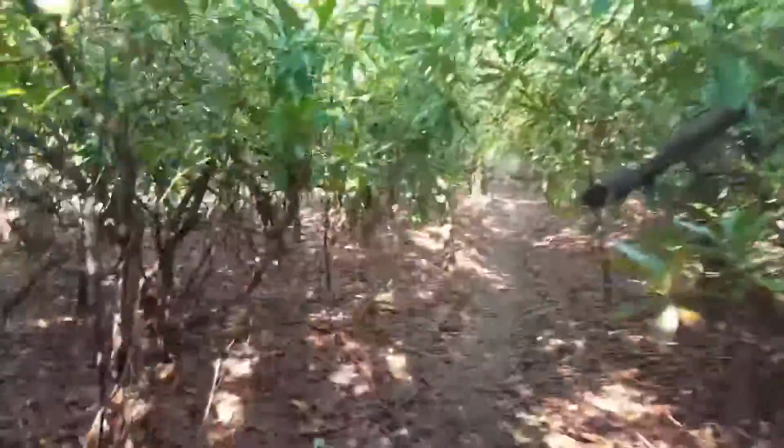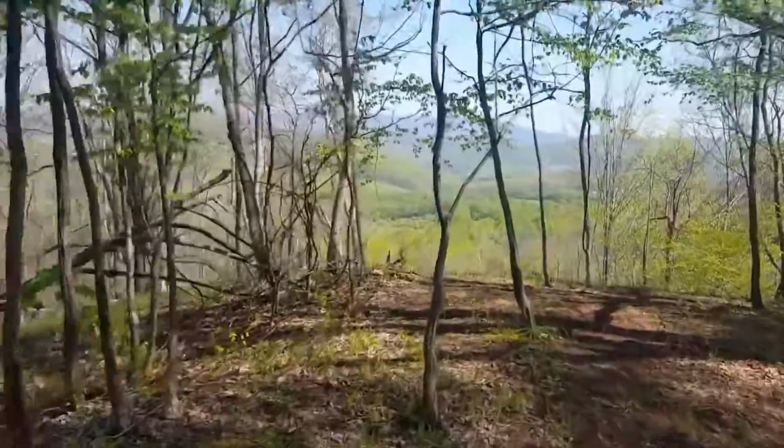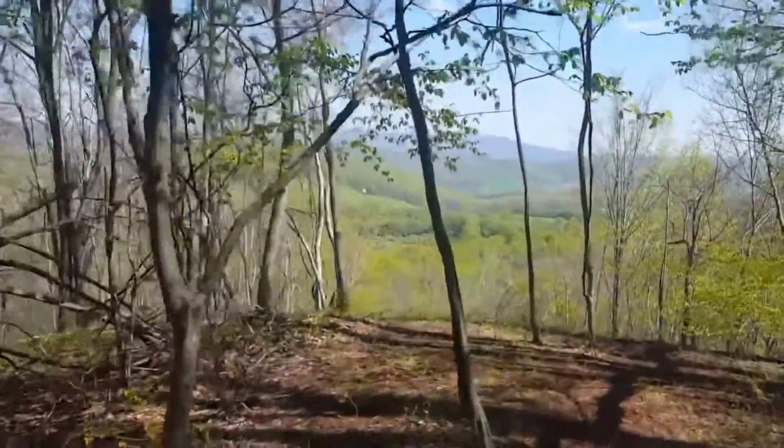This is just a really cool, dense rhododendron forest. I thought I'd just share it with you. Walking next to a stream to my right. Love walking next to streams. Here's a scenic view for you.